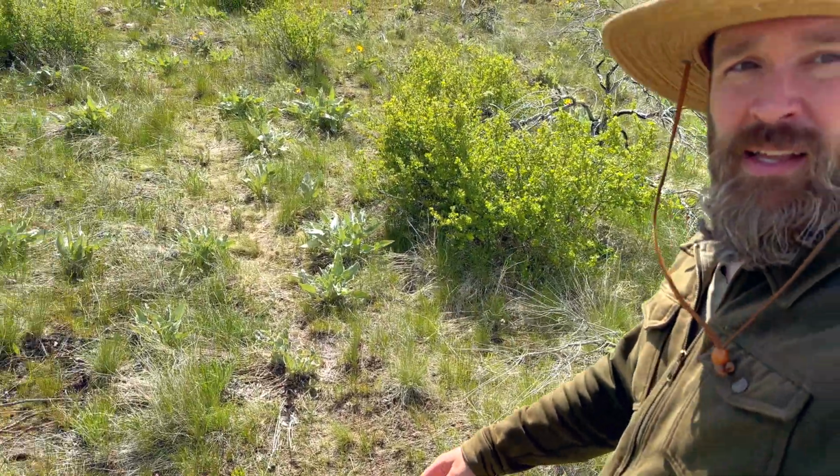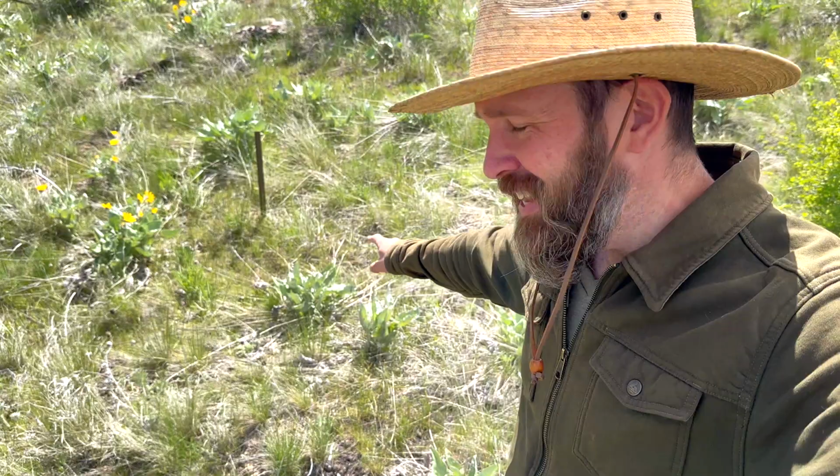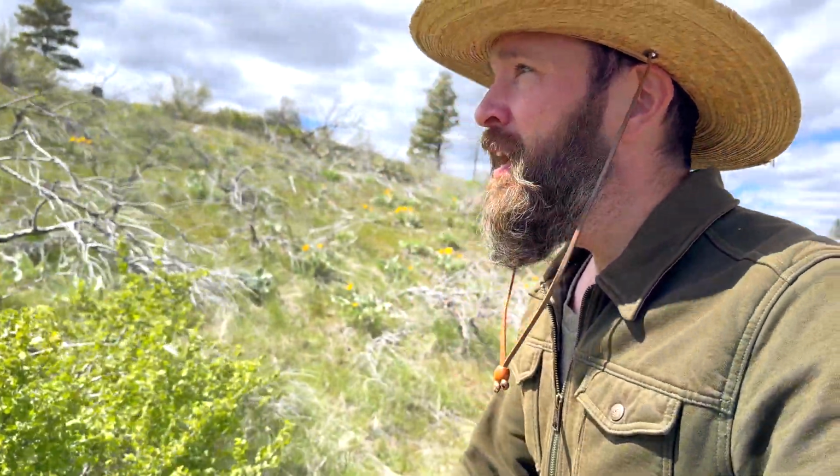I am currently right about at the edge of my property. In fact, there's the little post. Yeah, I can't see it. There it is. That marks my property line. So you can see behind me, where is it? My shed off in the distance there.